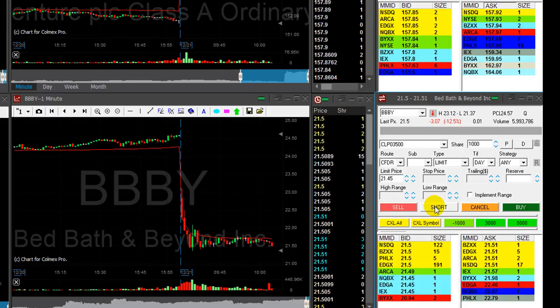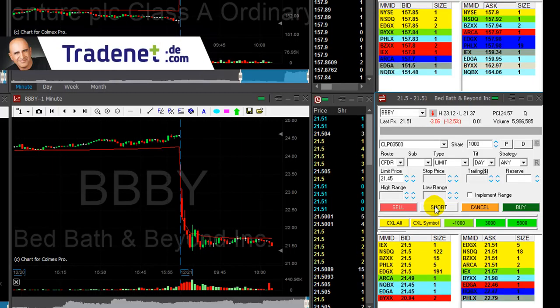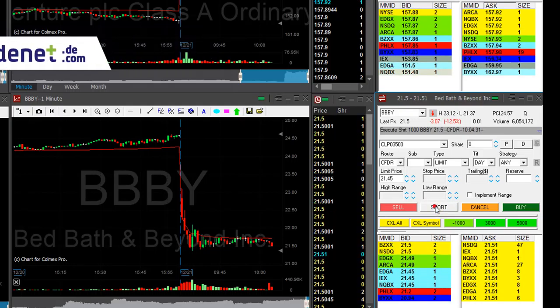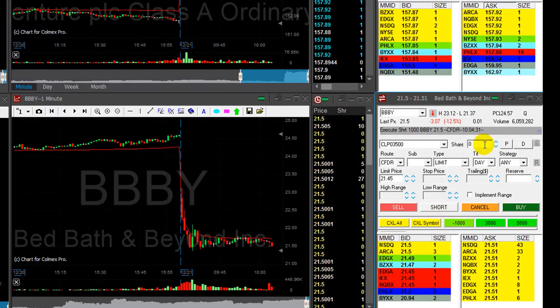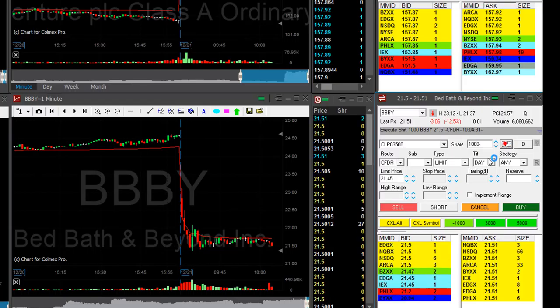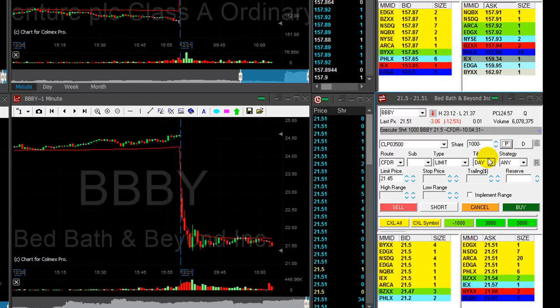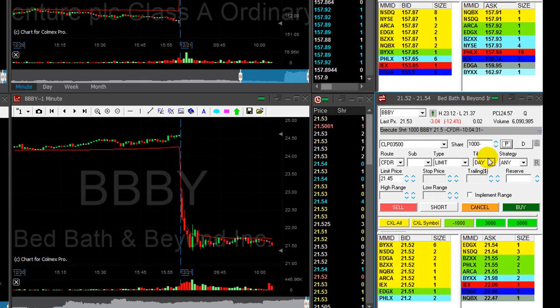BBBY, it's down 12%. I would like to short it under 21.50. Or actually at 21.50, shorting now. Shorted at 21.50, number of sellers reduced. I think it's going to come down under 21.50. Stock is down 12%. Should continue lower.